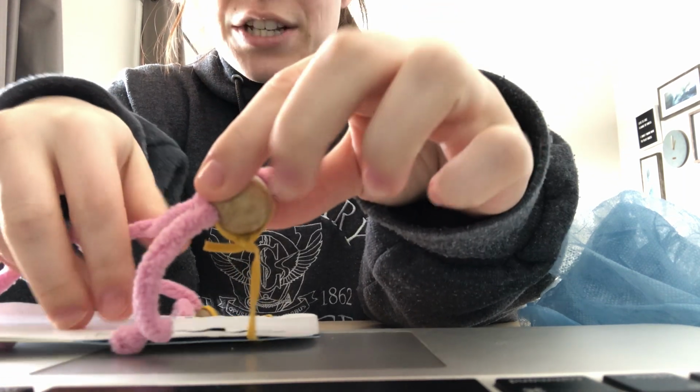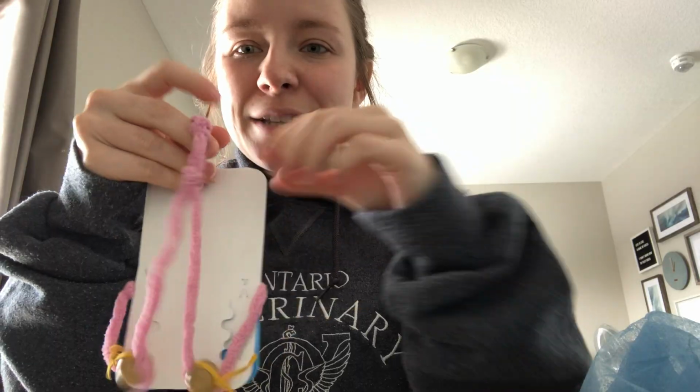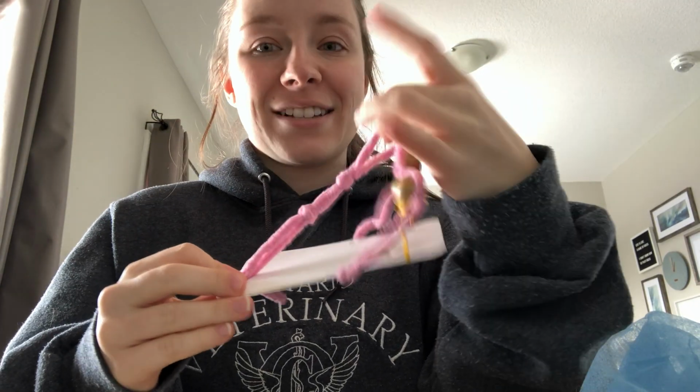So then once we get to an ovary, this is the pedicle here and this is the suspensory ligament. When we're doing surgery, we actually break the suspensory ligament. So that's my model. This is what we're going to be doing surgery on for the next couple weeks to practice going through the spay surgery.